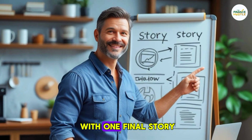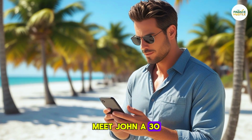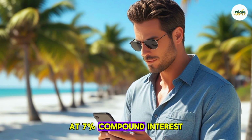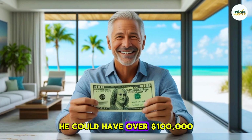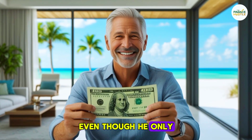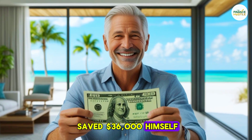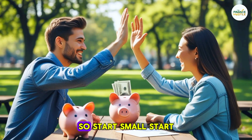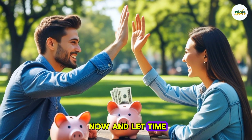Let's wrap this up with one final story. Meet John, a 30-year-old from Florida who started saving $100 a month at 7% compound interest. By the time he's 60, he could have over $100,000, even though he only saved $36,000 himself. That's the power of compound interest. It does the heavy lifting for you. So, start small, start now, and let time work its magic.